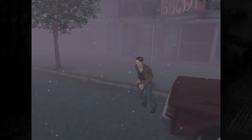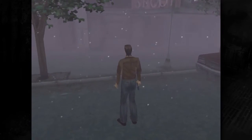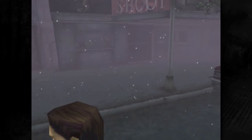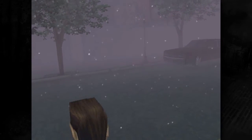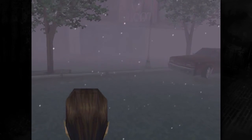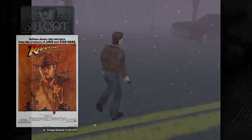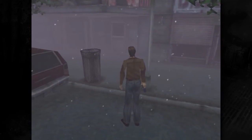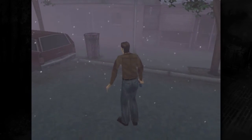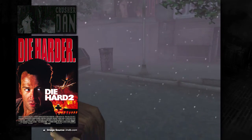Okay, there's actually quite a few movie references in this part of town. First up are two right here at the movie theater. Unfortunately, the marquees are a bit hard to see, but over here, the shoot sign is actually of Harrison Ford as Indiana Jones from the Raiders of the Lost Ark poster. And over on the other side, Crusher Dan is actually Bruce Willis from the Die Hard 2 poster.